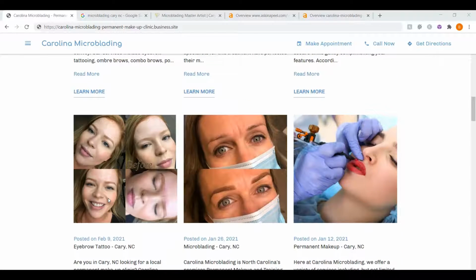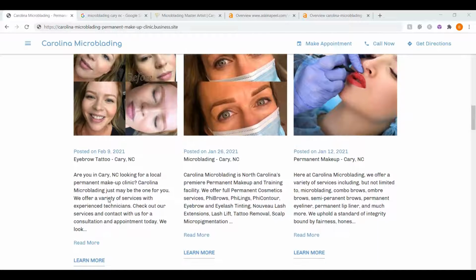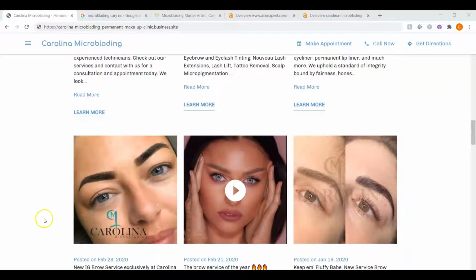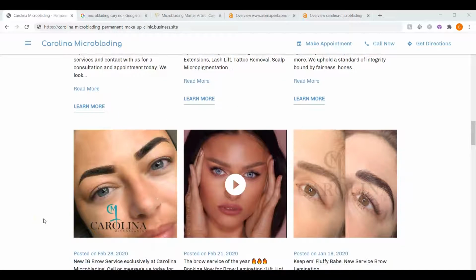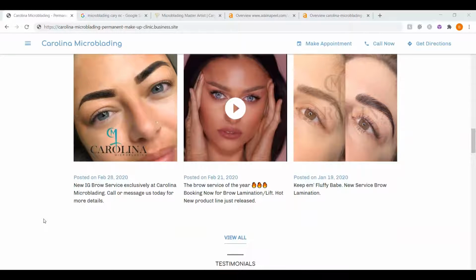And the next thing is content. So Google likes to see a minimum of 1,500 words, and you guys have about 900 words on here if we include the reviews in that. So getting to those 1,500 words would really help Google to find you.